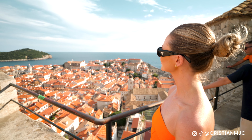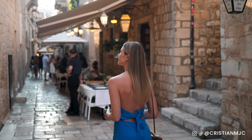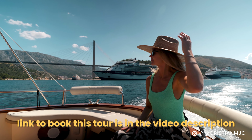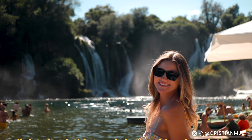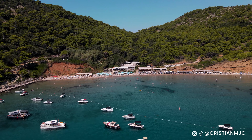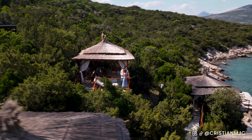And that is pretty much the list of the top tips, the top 8 things that you need to do when you visit Dubrovnik. Now guys, if you want to book any of these tours, I'm going to be linking them in the video description. That has the best price and the best place to book these tours. They're all tours that I've done, so I can highly recommend them. I've experienced them and I've loved every moment of it. This is the way to get the most from your trip here in Dubrovnik.